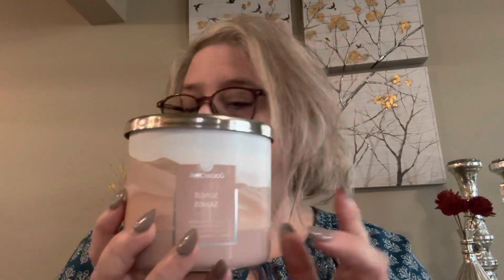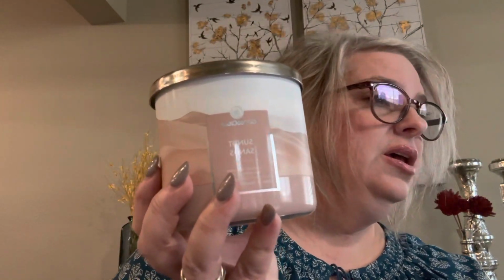All right, one I really liked is Sunlit Sands. I lit it right after Island Bliss, and I was very happy with it. Sunlit Sands, its notes are warm sands, pineapple, mango, coconut, and soft banana. So when you smell it, you're like, I can hardly smell this. But when you go to burn it, it is so calming and soothing. And it smells springy, calming, soothing, a morning type smell. So you can smell that warmth coming from it.